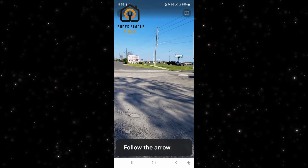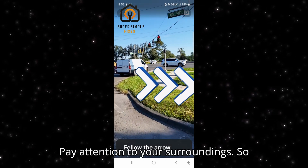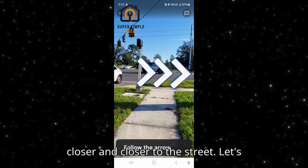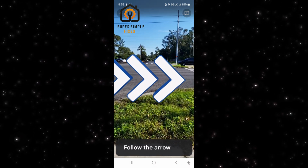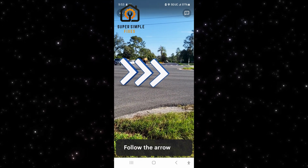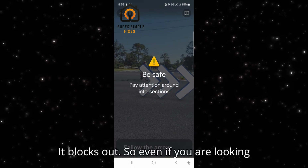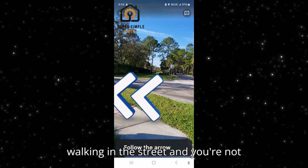All right, you're going to see little warning signs that say be safe, pay attention to your surroundings. So what they're saying is don't just stare at your phone and walk out into the street. I am walking closer and closer to the street. Let's see what happens. It blocks out. So even if you are looking at your phone the whole time, which you shouldn't be, it will stop you if you're walking in the street and you're not looking.